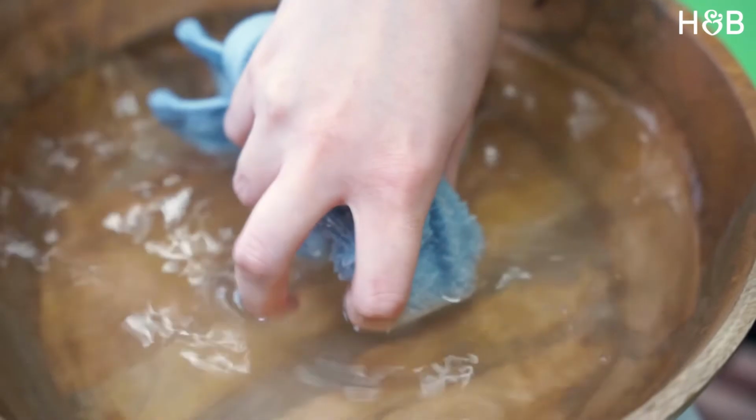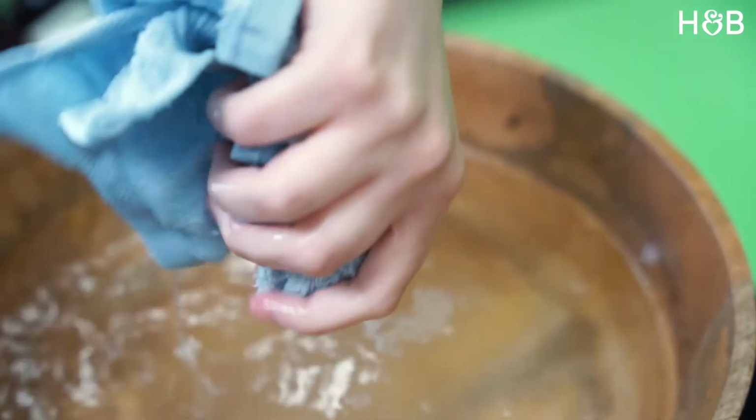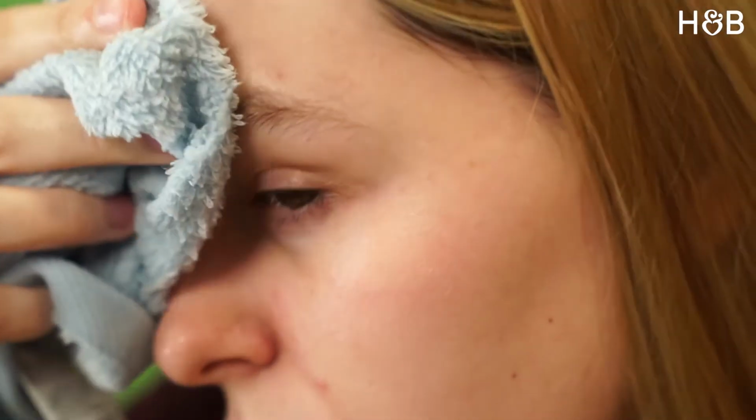So once you've finished massaging it into the skin for a few seconds and you've really gone over and made sure you've lifted everything away, I just recommend taking a face cloth in some cool or lukewarm water, squeeze out the excess, and then just go over your face just to take the cleanser away.